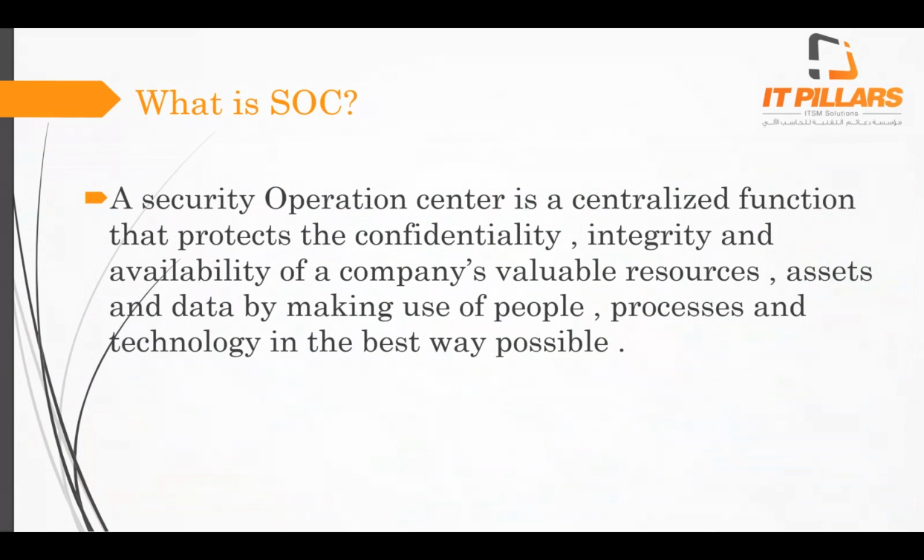But what does a SOC need to do, and how does a SOC really work and look like?